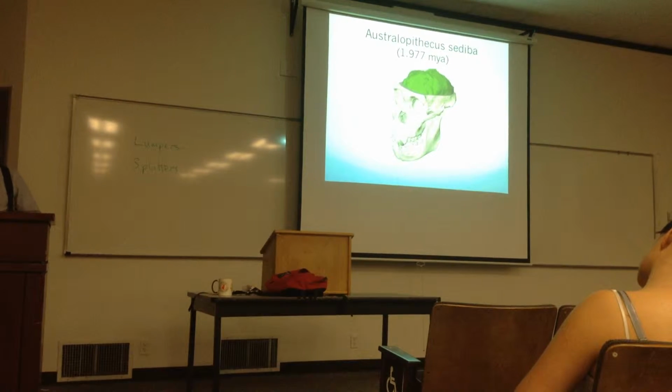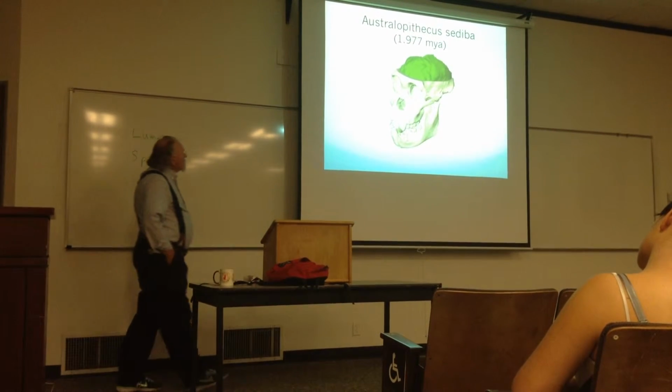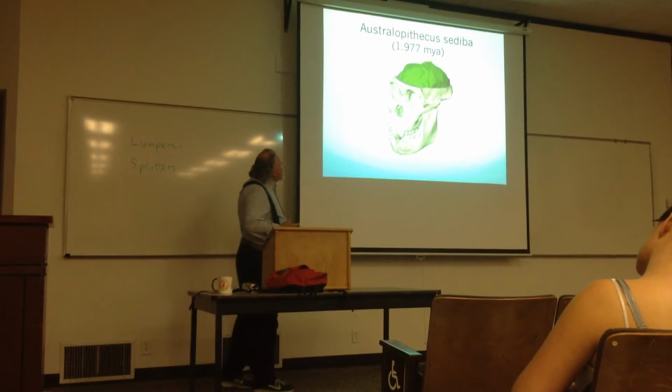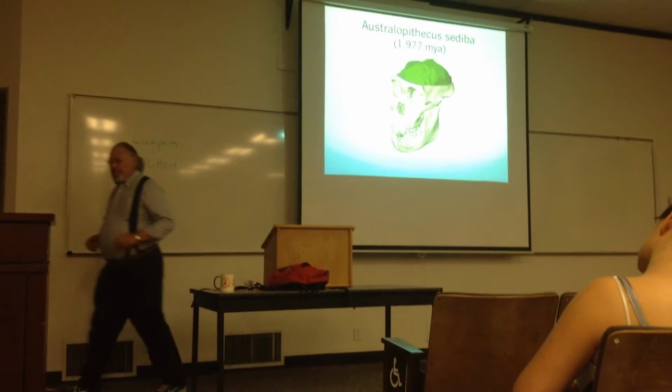Here is a picture of the endocast stuck in the skull. You see that the frontal part of the brain is large and rounded and better developed than in previous groups.